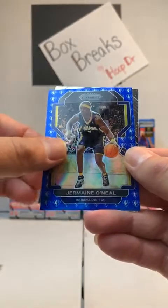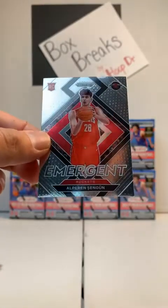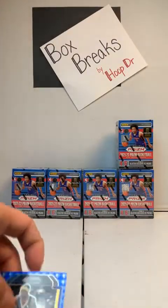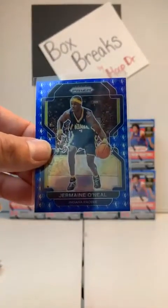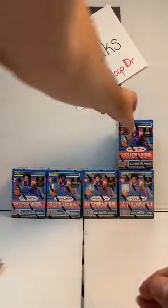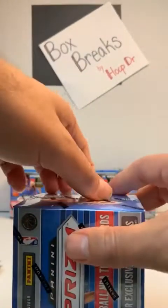How about that? How about Indiana Pacers? Emergent rookie, Sengun to the Rockets. Third Rockets rookie. My goodness. Fourth blaster.